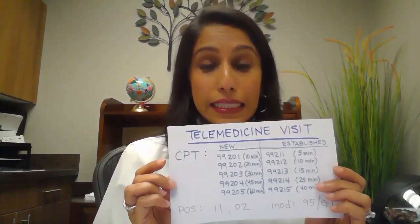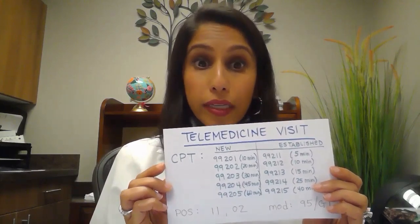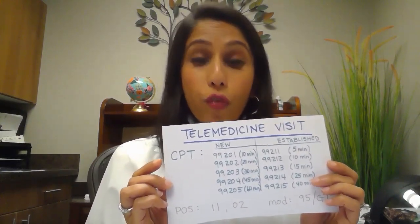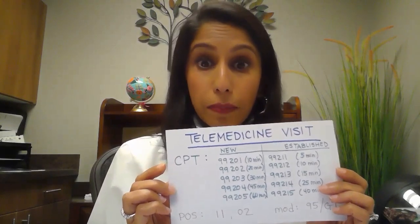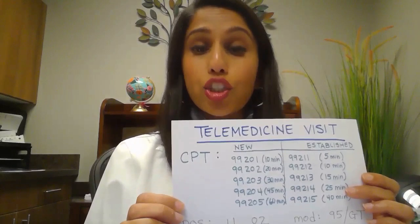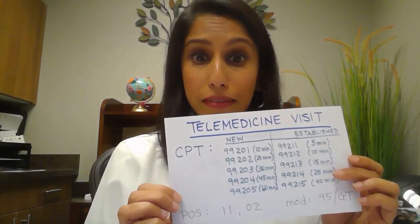Many states and payers had requirements that a patient needed to be an established patient of the practice with a physical exam on file before telemedicine services could be billed. However, during the public health emergency, this has been temporarily waived. So you now have the opportunity to provide care to your new patients via telemedicine.